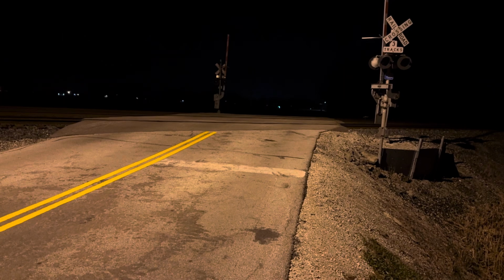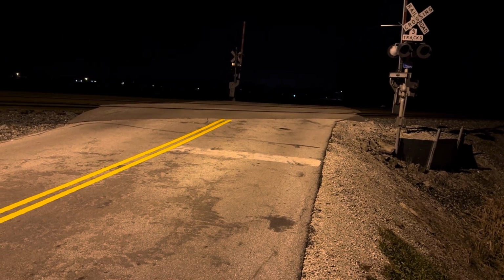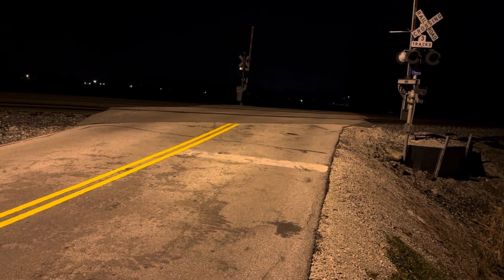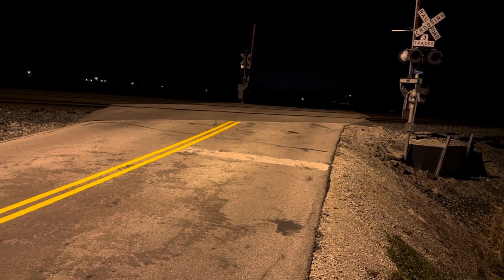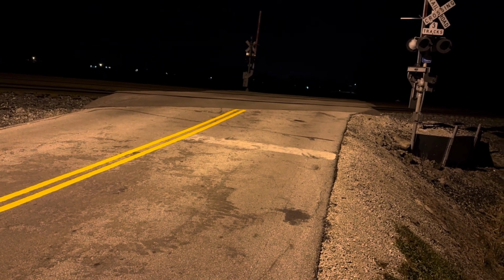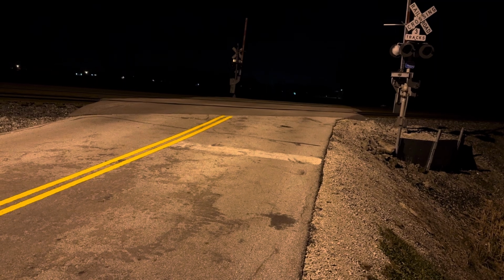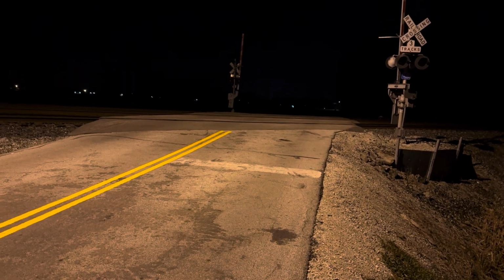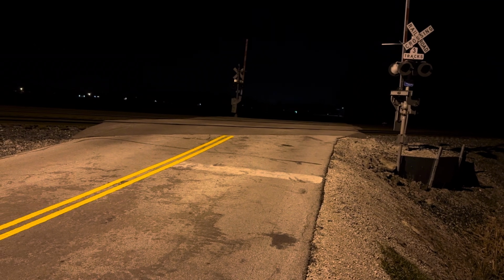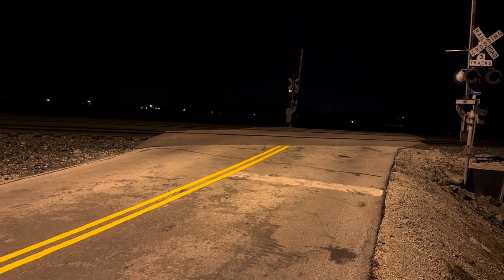Okay, so I don't know what's going on here. Maybe it's either way down there or down the tracks. I'm to the point that I cannot see it from way back here. Never mind, I am starting to see it from back here now. My bad. So I am going to pause the camera one more time until the train gets a little bit closer. So that will be it for now.